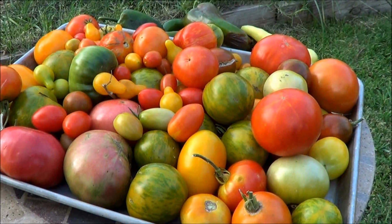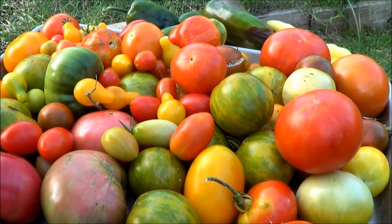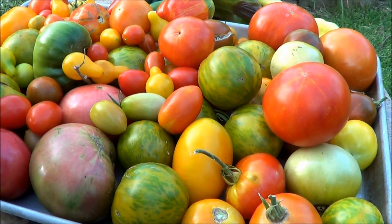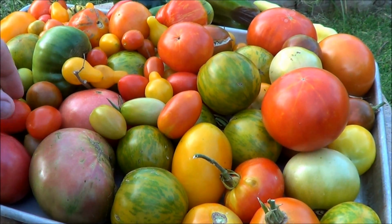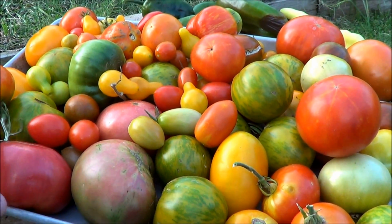Alright, so I'm sitting out here in the shade. It's quite warm out here this afternoon. But as you can see, I just picked all these tomatoes out of our garden. We've had a ton of tomatoes. Done quite well this year. We can't complain. So here's what they look like.